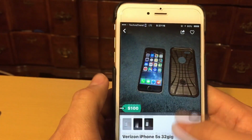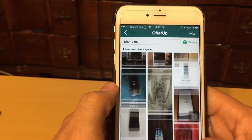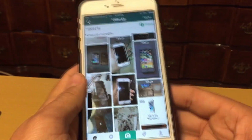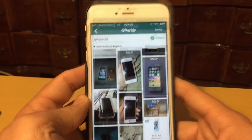Now they have some with cases, some Verizon 32 gigabytes, some of them work, some of them don't. You just have to be lucky enough to find them. Now I did get the iPhone 6s, this one, from it as well. At the time I bought it for $400. It's the iPhone 6s Plus, and it's a really good offer.